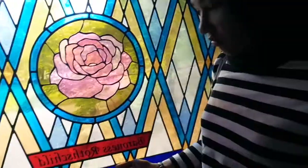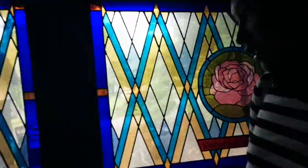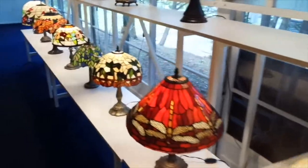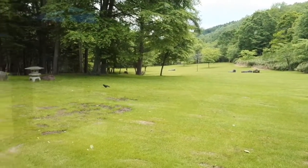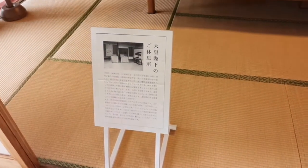Peace, Queen Elizabeth. Wait, Baroness Wolfchild. That's a nice name, right? Be careful living in here, there's a spider. Look at this place. You can see the birds. The lighting is perfect in here. This is where the emperor takes his rest.